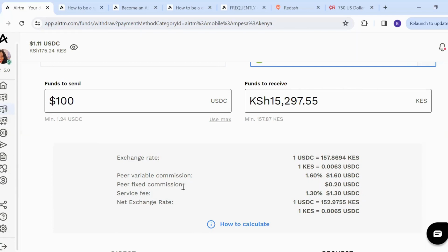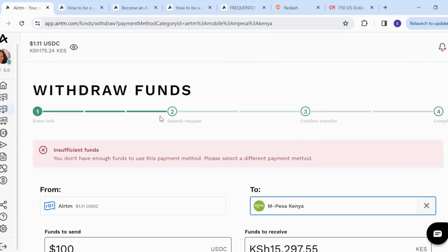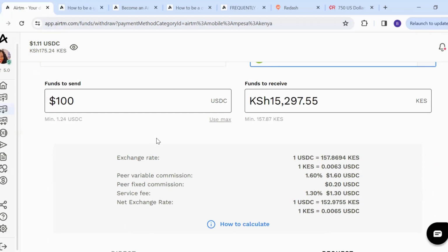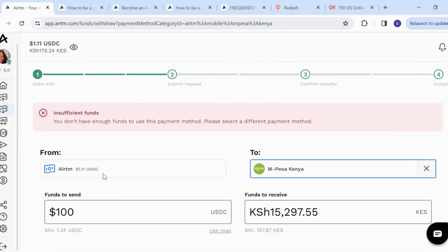1%. Okay, so this is the fixed commission. You can see here fixed commission, and then service fee, and then net exchange rate. 1 USDC is equal to that one and that one. So the benefit is that you make good commission, and at the end of the month you can make good money. So this is another good way of making money online. So that is how you withdraw the funds.